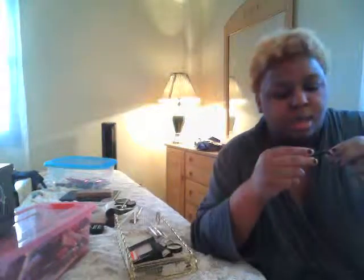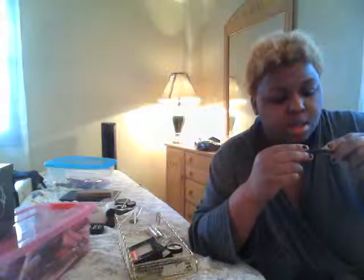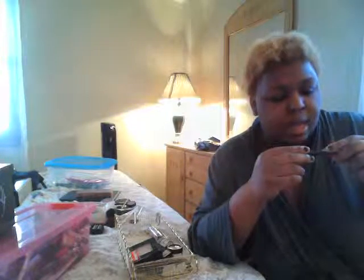Then I have my e.l.f. Shimmer Eyeliner Pencil. And this is how that looks. Can you guys see the shimmer? I'm going to swatch it for you guys. Can you guys see the shimmer in that black? I like it. It has shimmer in it.